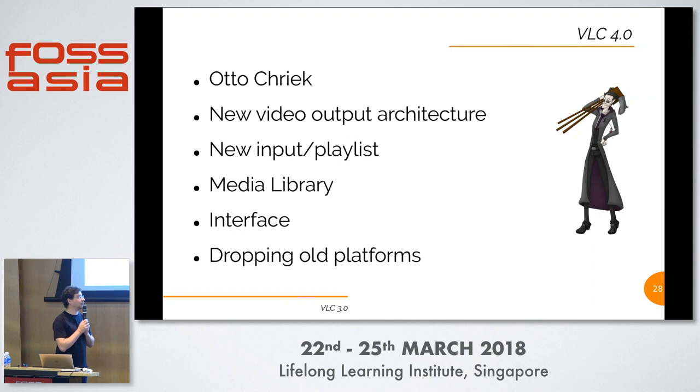We're working on improving the video output architecture to be more efficient, especially because most of the compositors on Windows and on Linux are going to change. And so we want to be more efficient. We're going to rewrite the playlist and the input in order to keep the timestamp through the whole chain. So when you do conversions, the video is going to be in better shape. And we're going to change the interface and have a kind of media library like we have on Android.